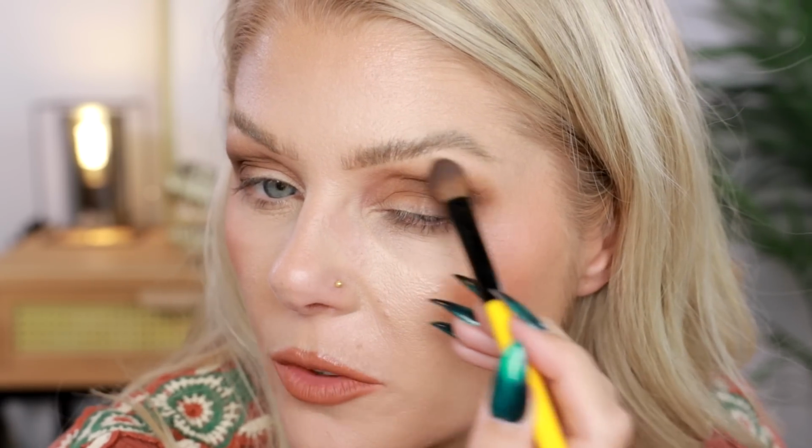And this is gonna be a look for if you are more comfortable with neutrals, but you wanna dip your toes into something and not just do that typical colorful lower lash line or a neutral in the crease and a colorful shimmer on the lid. If you want to try something a little bit different, I would definitely suggest this.